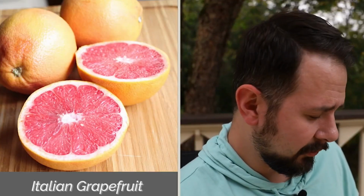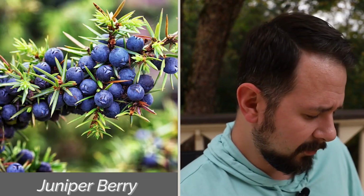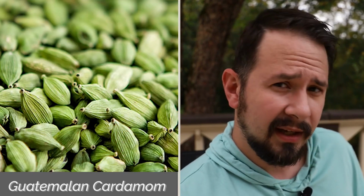Now, this is an extrait de parfum concentration, 27% concentration of oils. This was created by master perfumer Bertrand Duchefort. Just an enormous, enormous perfumer. The top has Italian grapefruit, Sicilian bergamot, Indian cedarwood leaves, juniper berry, Guatemalan cardamom, and ginger.